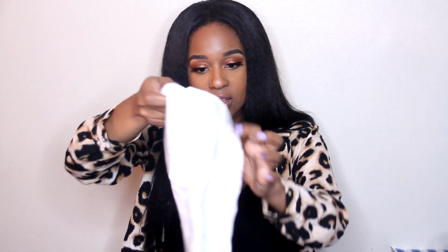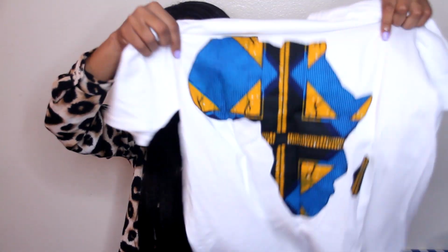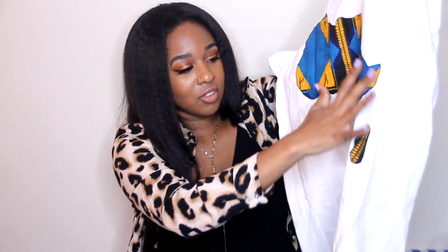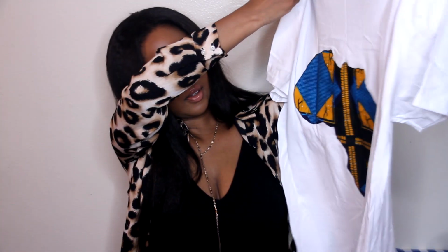So when you open it up, let's see. She has this Africa t-shirt, and she has different prints that you can choose from, and she stitches this all the way around, incorporating some of the elements of African fashion. So this is the shirt. This is super cute.